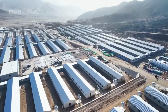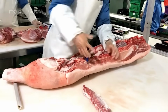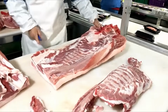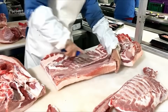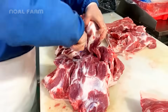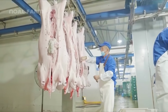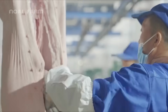Once they reach maturity, whether raised in the wild or on farms, the pigs inevitably undergo processing in a factory. Of course, this is also the most crucial stage in understanding why the consumption of black pigs is so high. The leg is the most important part for processing salted ham, so it is carefully separated to avoid damaging the meat structure.